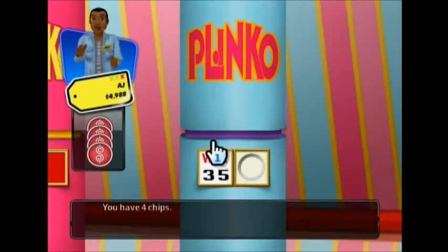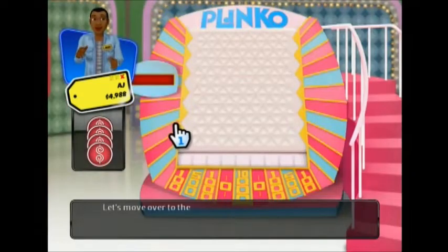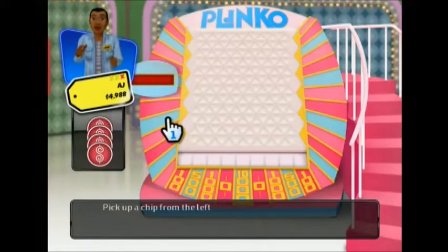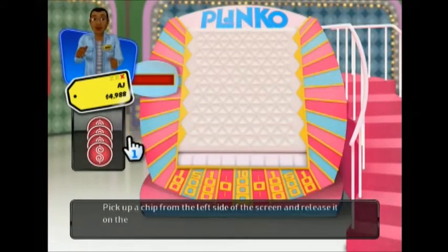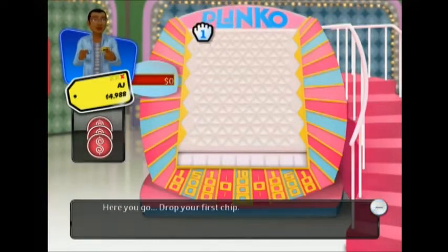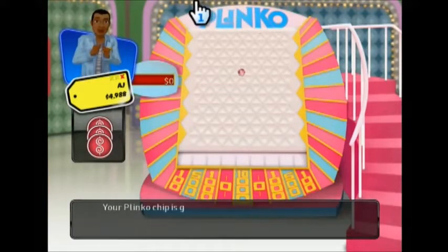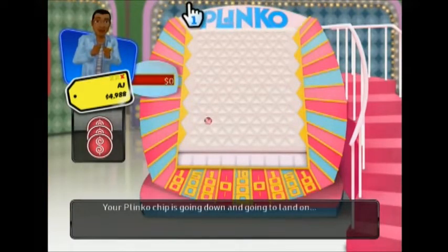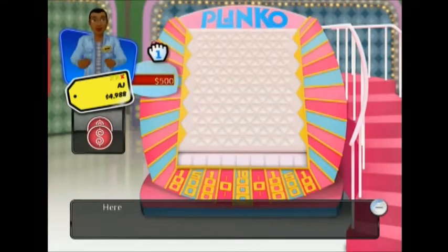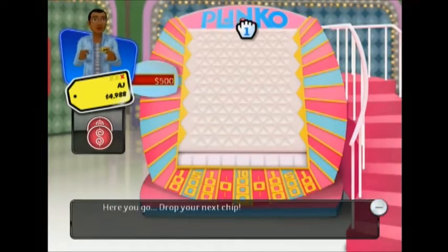You have 4 chips! Let's move over to the board and you can drop your chips. Pick up a chip from the left side of the screen and release it on the top of the board. Here you go! Drop your first chip! Your Plinko chip is going down and going to land on $500. Here you go. Drop your next chip.